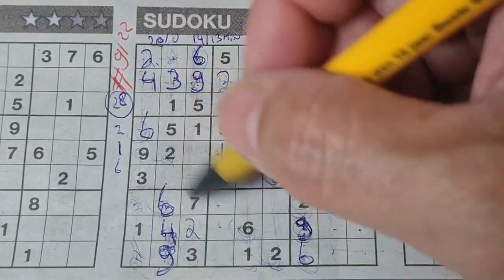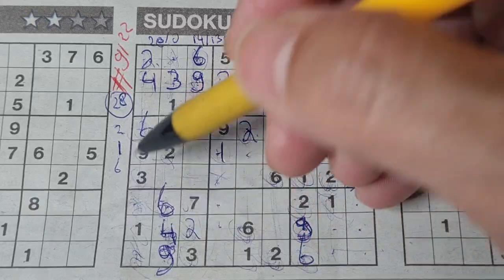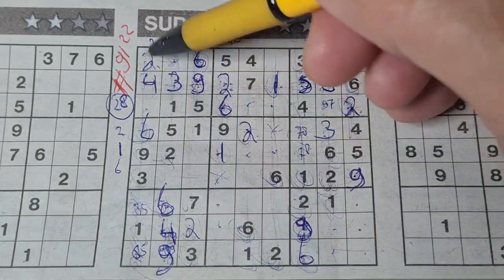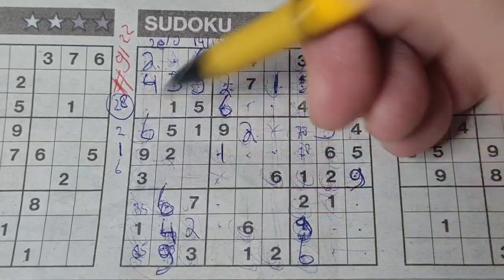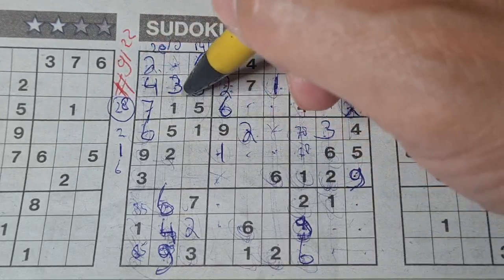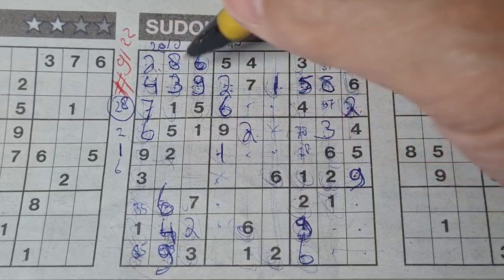So 2 numbers left in this big square. 5 is missing, and 8 is missing. 8 and a 5. So 1 digit left in the first column for number 7. 1 box left in this big square for number 8. 1, 2, 3, 4, 5, 6, 7, 8 is missing.